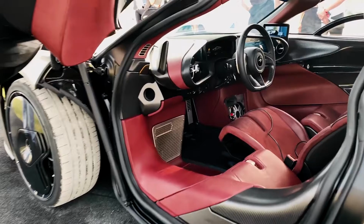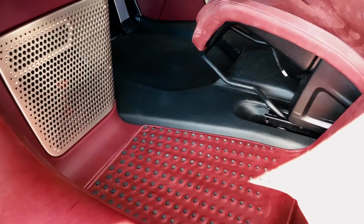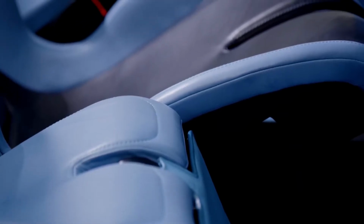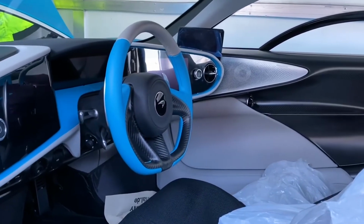Every surface is covered in leather, even the floor, where a particularly durable variant of the material has replaced regular carpeting. The inside of the Speedtail is as unusual as the outside, as it stands out from the rest of the industry.